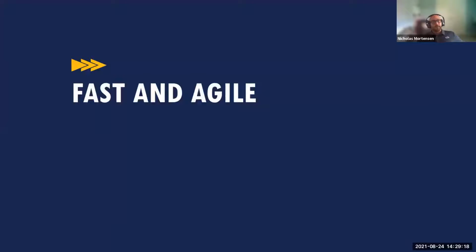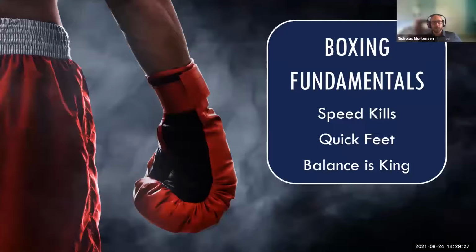All right, fast and agile, right? Why don't we just have developers do this? Because we want to be faster and more agile than that. And that's what these tools allow us to do. A while ago, I got into boxing and I thought, hey, I'm an athlete. I should be great at this. I should pick it up. No problem. I was terrible and it drove me absolutely nuts.